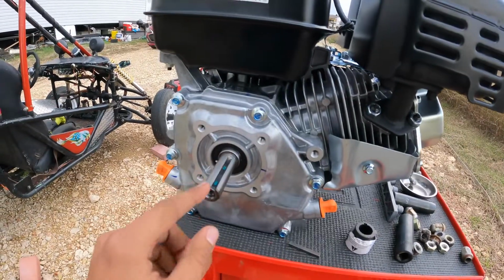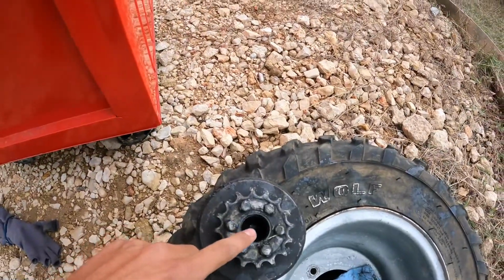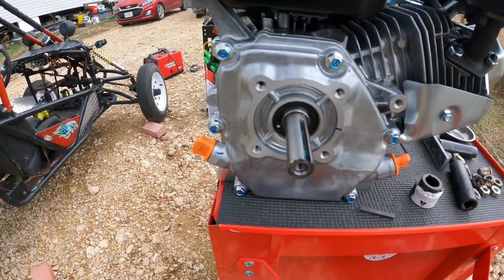Alright guys, so right now we're looking at the shaft of the new engine, and the thing we're running into is that we cannot connect the sprocket from the old engine, because this one is smaller in diameter than the one we have. So we're going to go ahead and go to Tractor Supply and see if we can find something so we can adapt it.